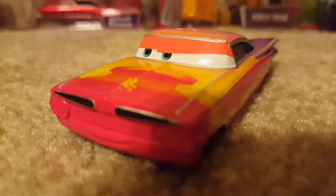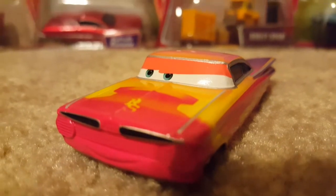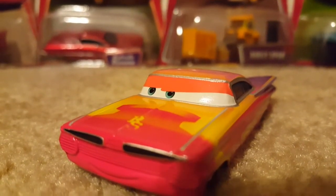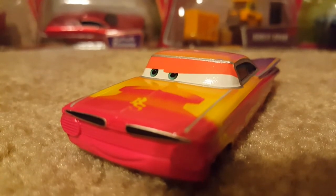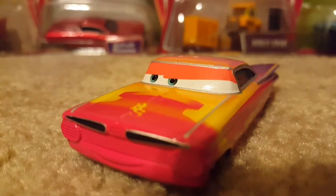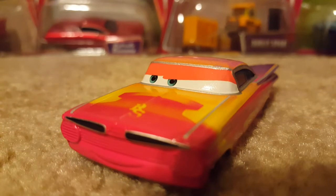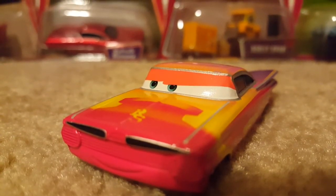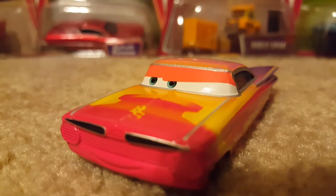So he appeared during the end of the Cars 2 movie. Not the first Cars movie, my bad, guys. The end of the Cars 2 movie, and he had this Radiator Springs paint job. I absolutely loved it, and I wish Mattel released it right when I saw the movie, and they did about a year after the movie came out, which was very awesome.